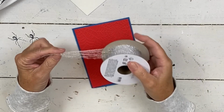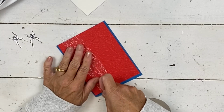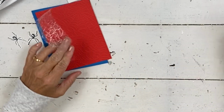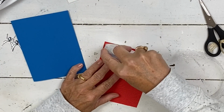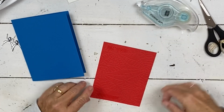So then just take the webbing, the mesh that comes in the Halloween suite, and it's just going to stand in for the spider web that it is. I told you this card does not take long, and I am very close to running out of seal, but I didn't want to replace it. So I may run out on this card. And if I do, I'll just use Seal Plus.